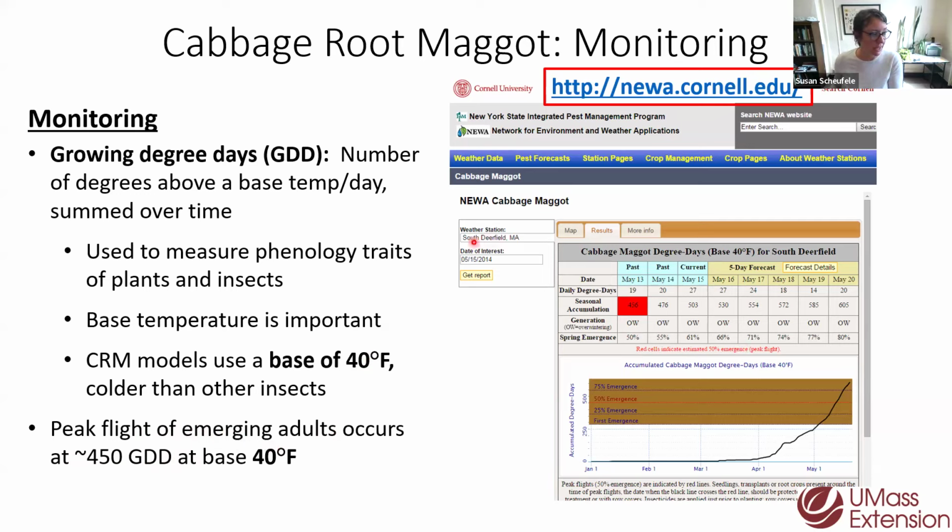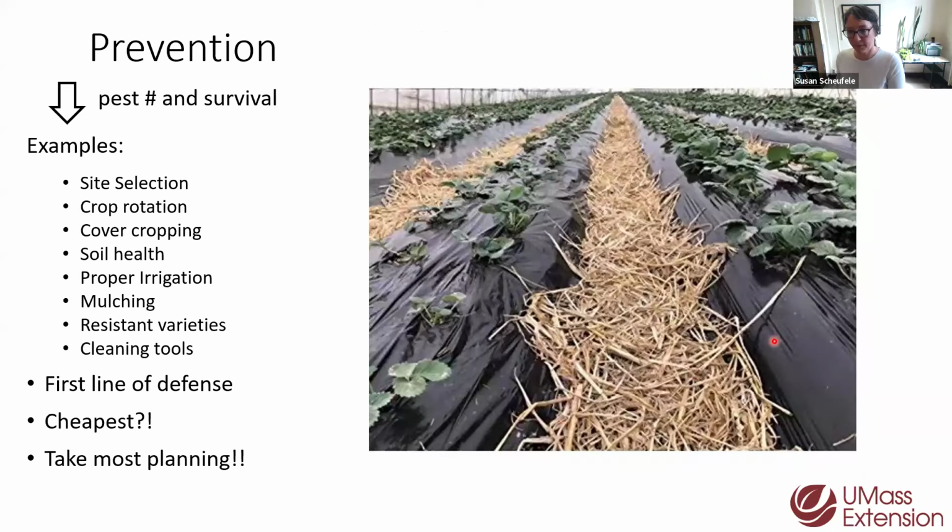And when you plug in your location and the date, say May 15th, this was a long time ago now, we could see that we were already over. We reached 450 on May 13th. So we were into, down here, this is 50% emergence, which is peak flight. That tells you that the adults are out, they're flying, they're laying eggs, and it's a really important time to be paying attention to that pest.